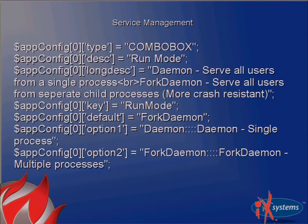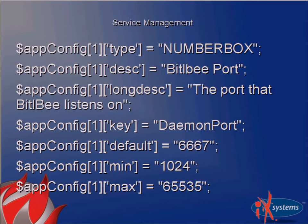Okay, so another example would be maybe a number box. The bit will be, what port are we running on? So we only want numbers in this case. And we're going to go ahead and say, I want a description here, a long description. What's the range of ports maybe we can run for? Each type will have some different config options that are documented in the README that you could provide the user interface.